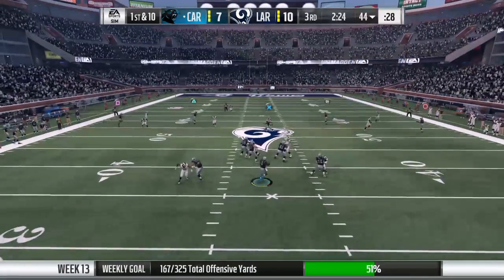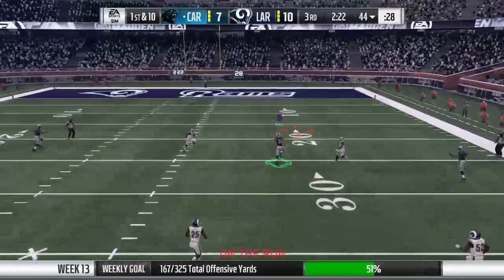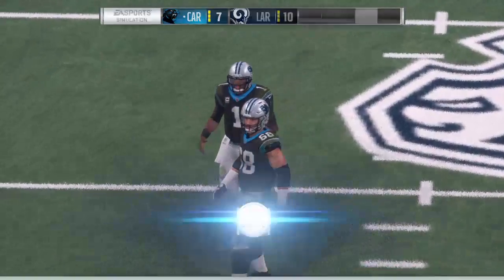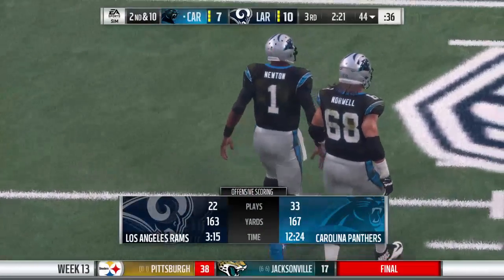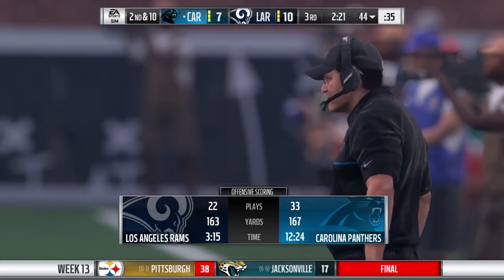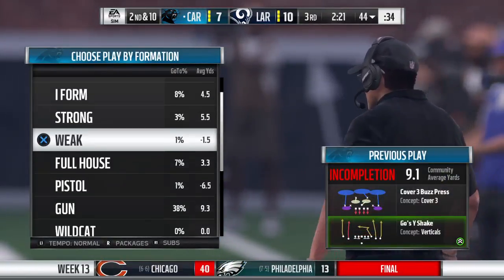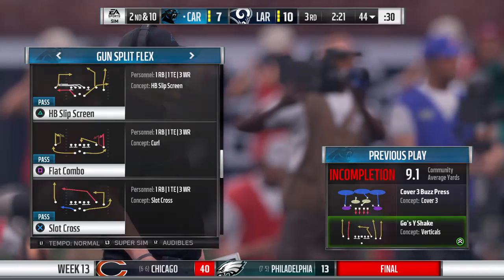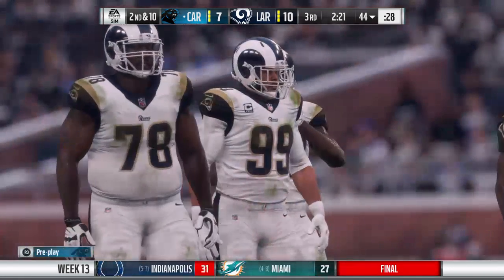From the gun, Newton. He's going to air one out. So they took a shot on first down, but couldn't connect. They have not gotten him going at all. Tried to spark something there with a longer throw, unable to complete it. But you have to keep trying. He's one of their best playmakers. No matter what it says on the scoreboard, you're always trying to get him the football.